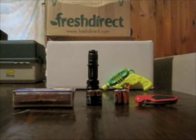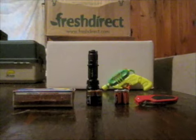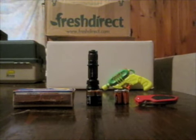Okay, so for the fifth item in the must-have SHTF, I've actually got 2 items that I just can't choose between because I feel that they're both equally as important. So I'm going to present both of them as the fifth option, and y'all can just choose which one you think is more critical. So the first of these last two would be a deck of adult playing cards.